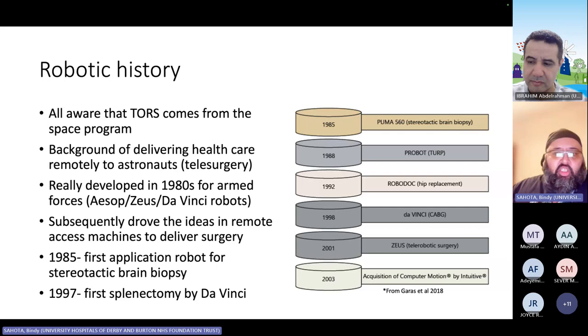So if you look at the first examples of major surgery, in 1985 there was the stereotactic brain biopsy, which is basically a CT guided biopsy. Then they did a TURP in 1988. In 1992, they did a hip replacement with a specific orthopedic robot. The Da Vinci in 1998 did a CABG. In 1997, it did the first splenectomy. Then Zeus in 2001 did tele-robotic surgery, so remote surgery. And then the acquisition by Intuitive basically took over the Da Vinci system in 2003. And that's really where all this has taken off from, primarily with Da Vinci overall.